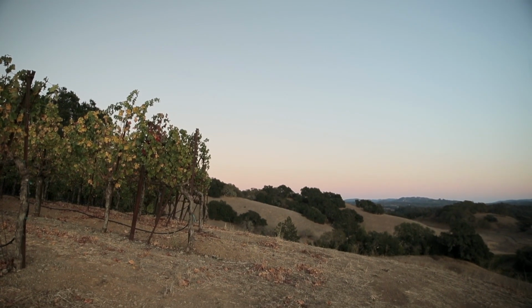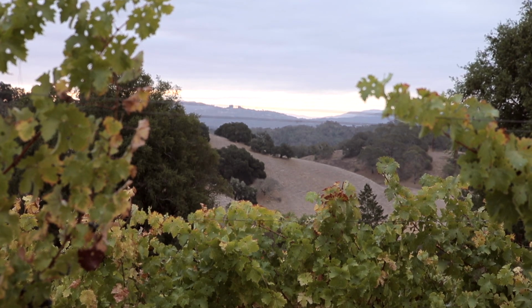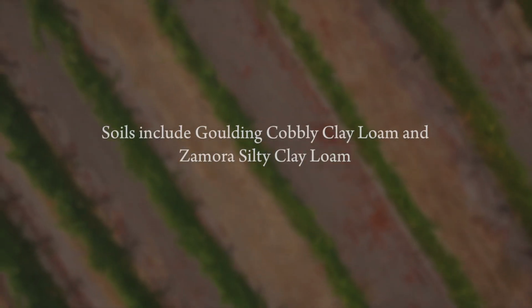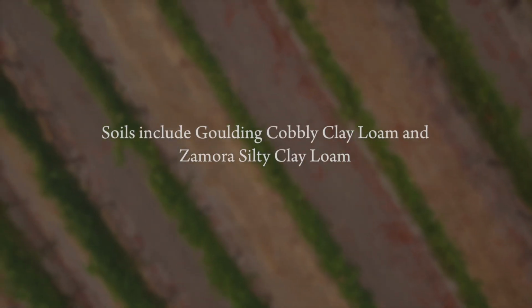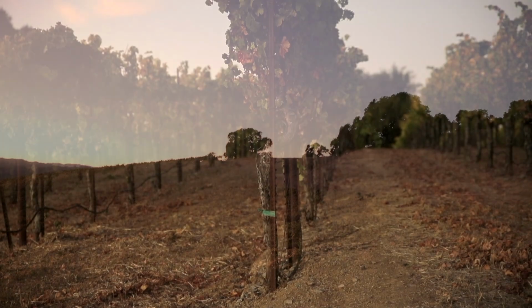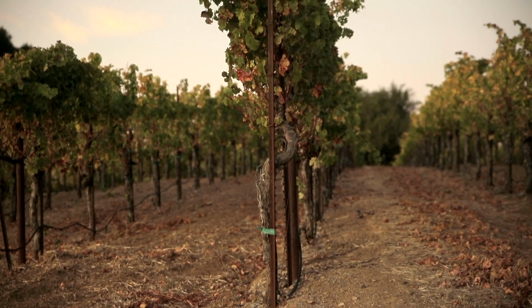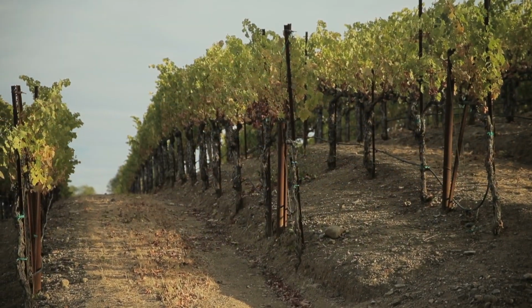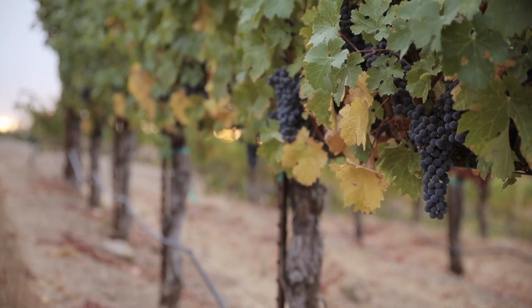The reason why it's such an amazing property for Cabernet is that its rolling hills produce different soil profiles where we go from red clay to more loamy looking clay soils. As the elevation increases, this leads to soils that allow themselves to drain really well. The vines are therefore put under natural stress, creating really intense flavors, colors, tannins.